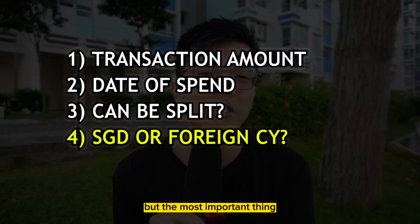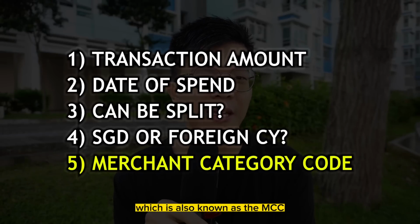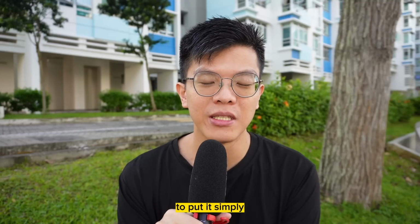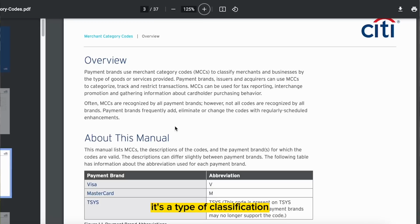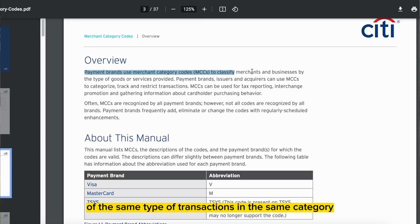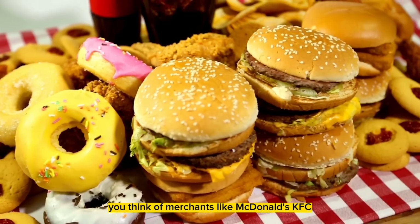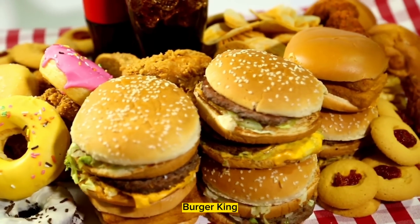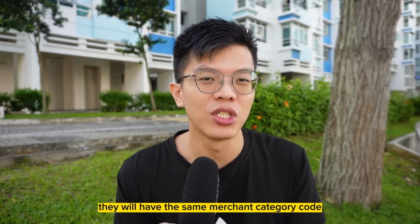But the most important thing is called the Merchant Category Code, which is also known as the MCC. To put it simply, the MCC or Merchant Category Code is a type of classification to group certain merchants of the same type of transactions in the same category. For example, fast food restaurants, you'll think of merchants like McDonald's, KFC, Burger King, all these kinds of restaurants selling fast food. They will have the same merchant category code.